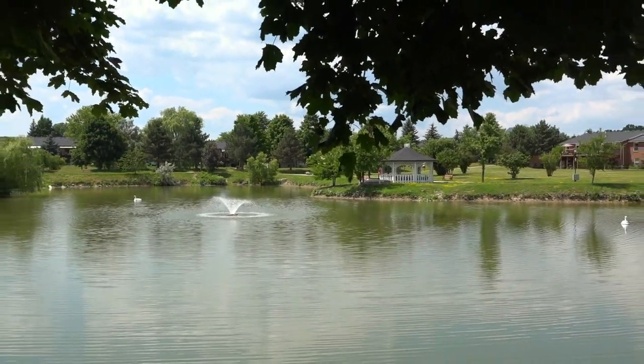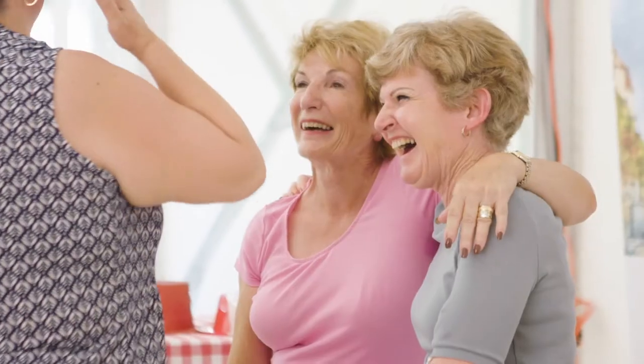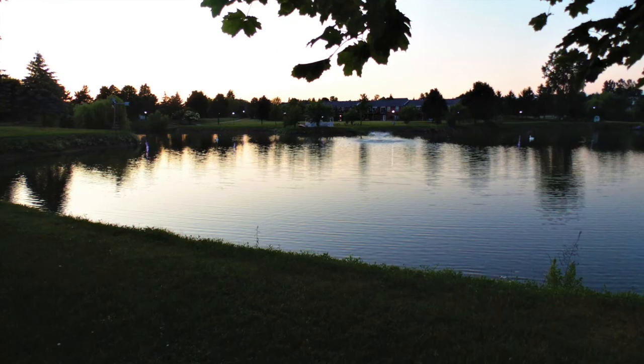This is St. Elizabeth, where you can live with peace of mind that you'll be living in a clean, friendly, and caring environment, all for an affordable price. Call us to book a room now.